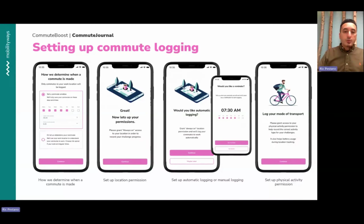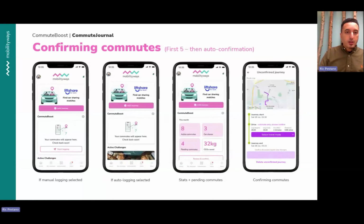So once they've set up their reminder, they're taken to a final screen where they'll just have to set the permission so we understand their physical activity. This just helps us to determine what the commuting mode was that they took. Okay, so there's not too many screens there for the user to go through to set up the logging.